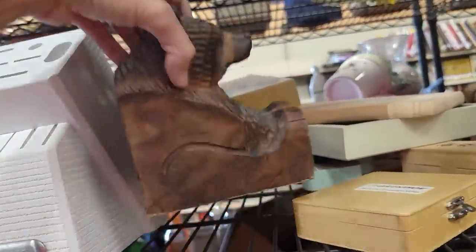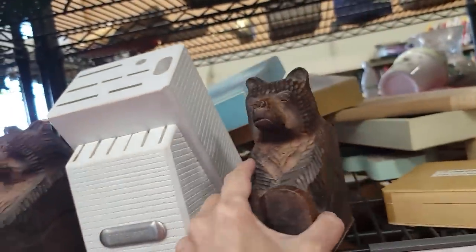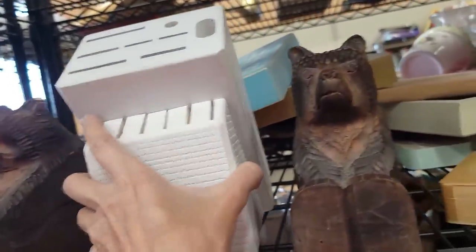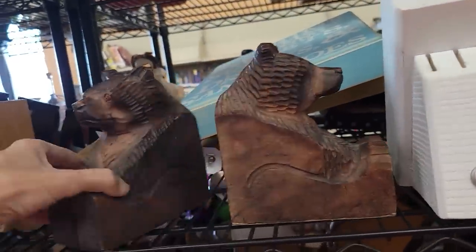Holy smokers. Look at these bears. They are bookends. There is a pair. It's $4.90. Is it $4.99 each? Of course it's $4.99 each. Let's see what they look like back to back. Okay, let's move that over. Let's see what these bears look like.